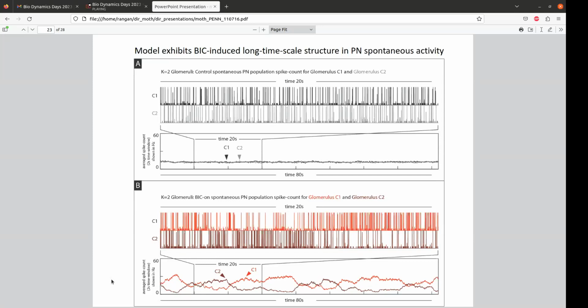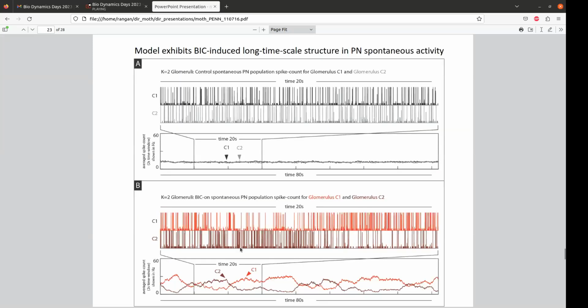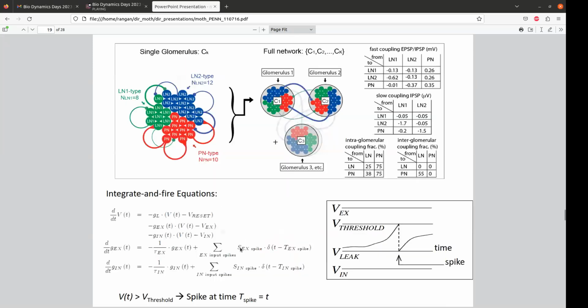Okay, so this is just one example of projection neurons from different glomeruli firing for long periods of time. The horizontal axis down here is 80 seconds, firing vigorously in background and then not firing for a long time, and then firing vigorously again, and so forth. Okay, so in summary, this model that I showed here does seem to be rich enough in terms of its dynamics to allow for all of the phenomena that I showed earlier with a single set of parameters.